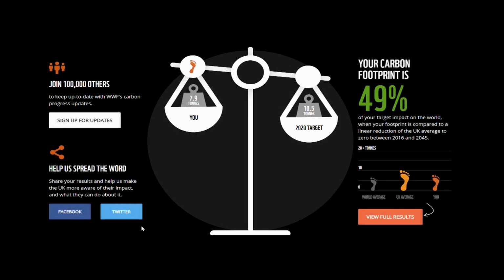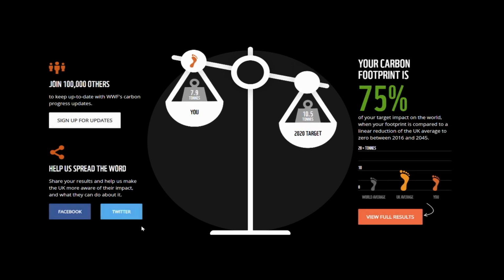Wow, it was really, really interesting to see how each tool differed. The first was 25 tons. The second one was 32 tons. The third one was 8.6. I wonder if it's different between tons and metric tons.